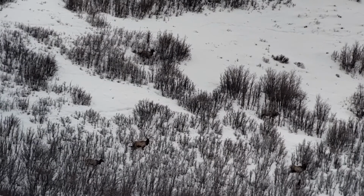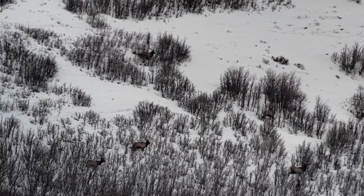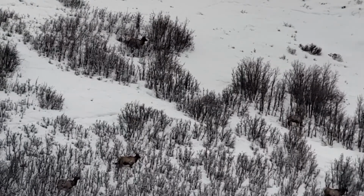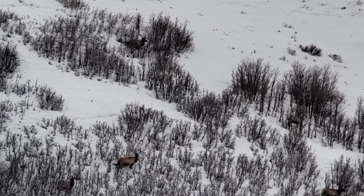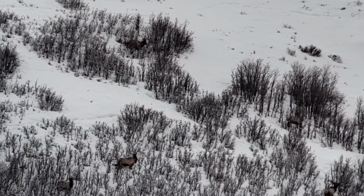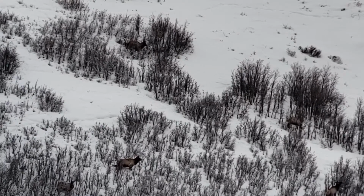An area I can get one, but we got 6 bulls there. Thought I'd show you a pic of them. Not the biggest ones I've seen in this area. I've seen some further up the canyon. Came up here Saturday and saw one up here that's huge, 6 point. But yeah, here's a pic of some bulls, and we'll kind of keep an eye on those cows.